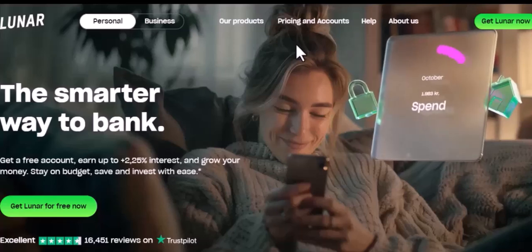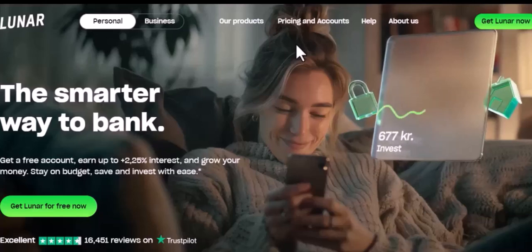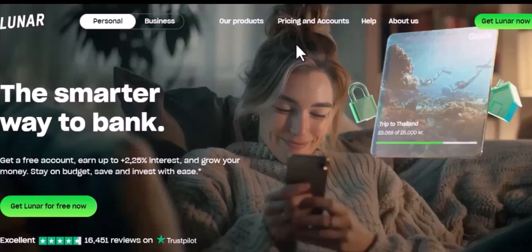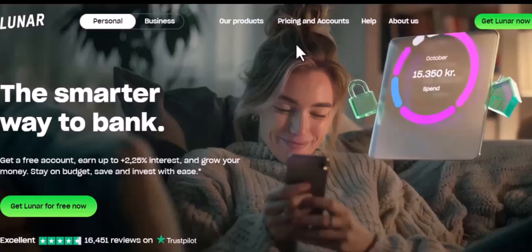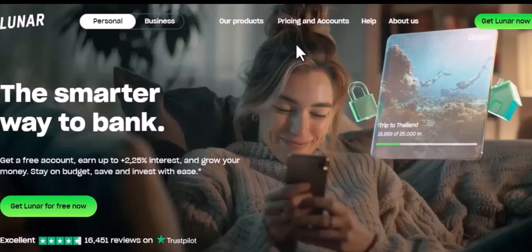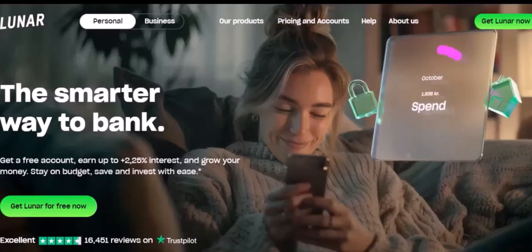The speed factor. One of the biggest advantages of Lunar Bank is its speed. While traditional banks might take several days or even weeks to process international transfers, Lunar Bank often completes them within a few hours or even minutes. This is due to its advanced technology and partnerships with global payment networks. Lunar Bank can leverage these resources to expedite the transfer process.